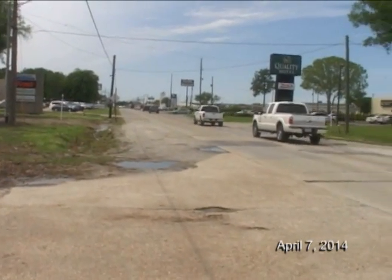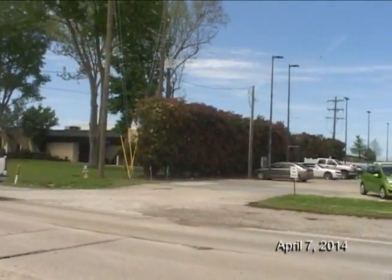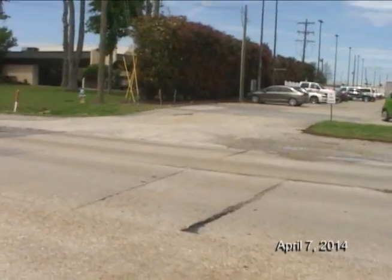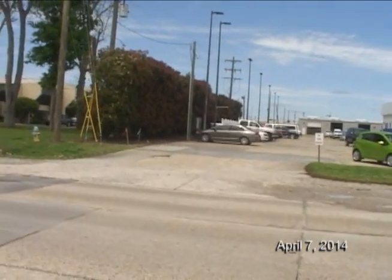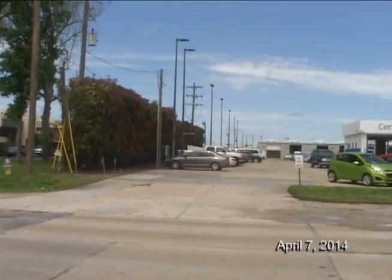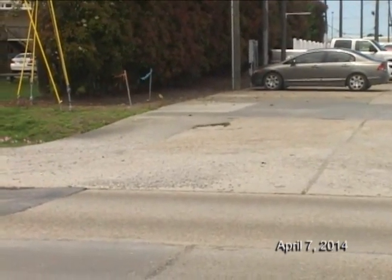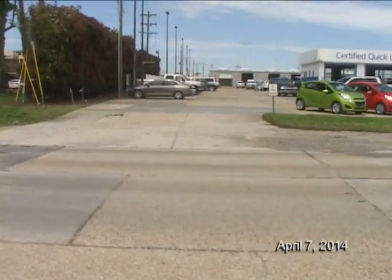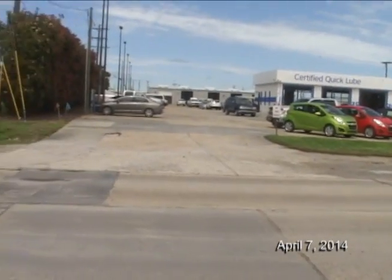Let's go across the street. I'm going to begin to pan more towards the northwest direction. Again, just shooting across the street. You can see some of the cracking in the street, which may not be significant. You also have cracking in the driveway, which you can see where the concrete is cracked. It's still there, but it appears to be dropped down. I'm not sure if it's been patched. There is cracking in the driveway leading to the entrance of the certified quick lube.